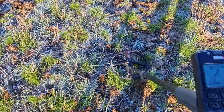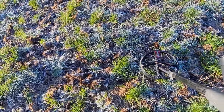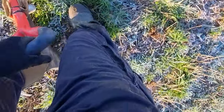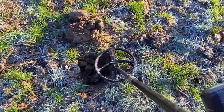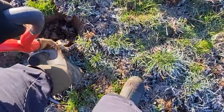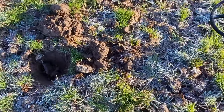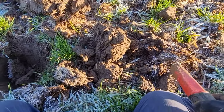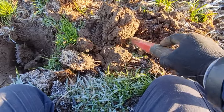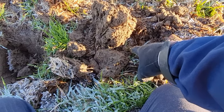Alright, definitely the best signal of the day so far. Nice and crisp. Just like the frost. 73, 74. And it should just be round about here. Front of the coil. You're doing the wiggle method. Still in a hole, so that's good. Hopefully it's not junk. We're out. Okay. Come on, be something good. It's difficult to see anything with the sun being so bright. Something gold, just there. Is that a button?